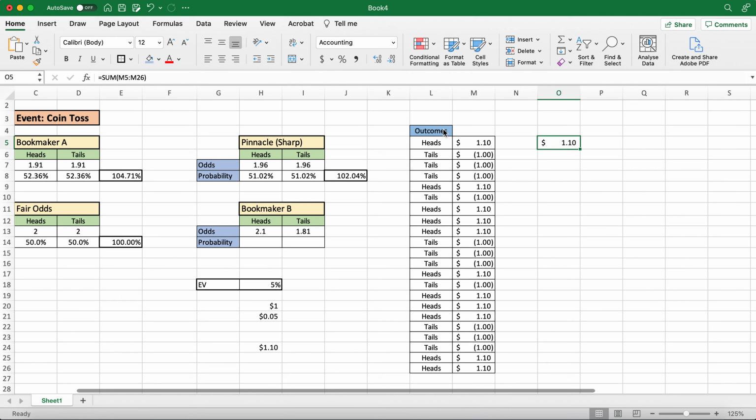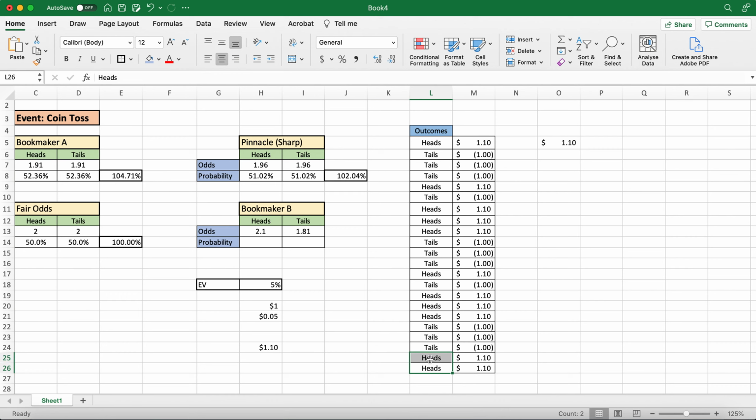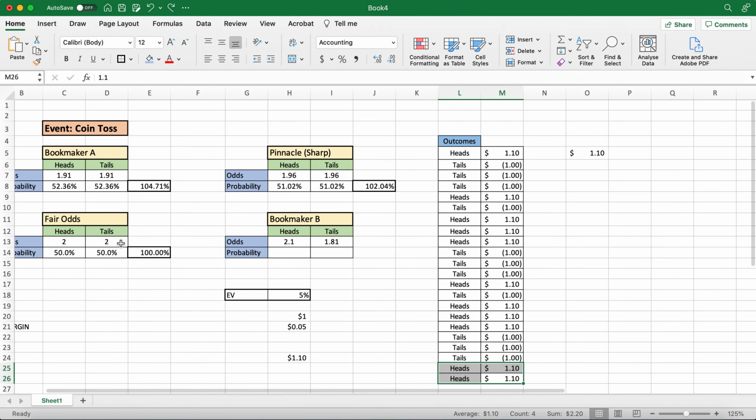Obviously I have manipulated these outcomes here, so there's an equal number of heads and an equal number of tails. This could easily be different, like imagine if these two didn't exist here, we're actually down $1.10. But over time, especially when we know the fair odds are 50% and 50%, if there's thousands and thousands of these events, the laws of probability tell us that it's going to be more or less 50% one side and 50% the other side for this example here.